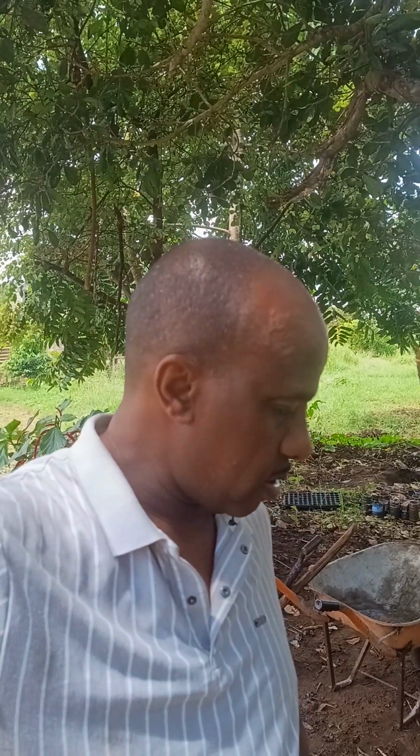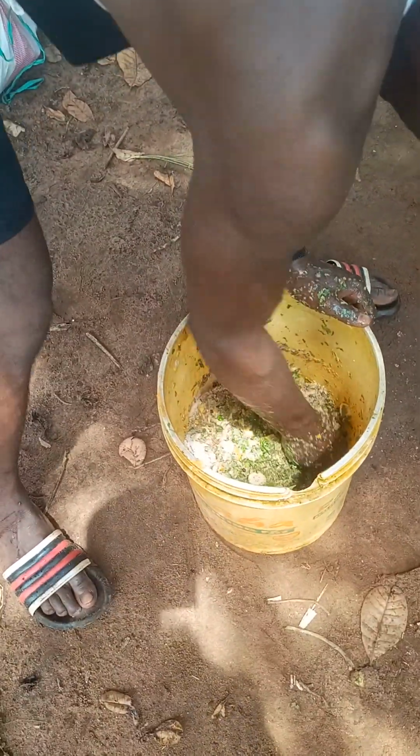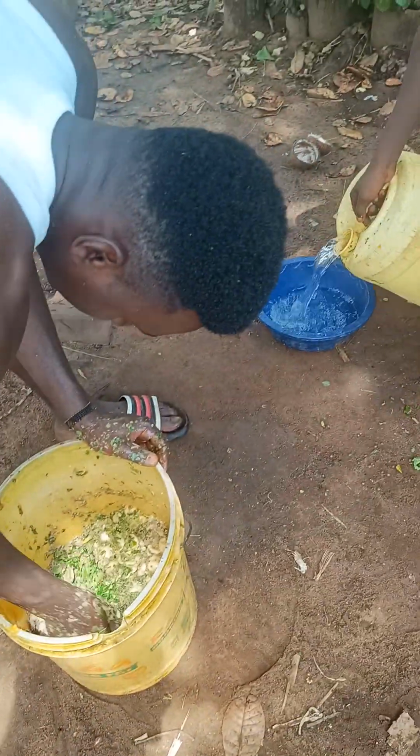So we are now mixing there. We have azola, moringa, papaya leaves, papaya fruit, and now we have just added some commercial feed. Yeah, more water.